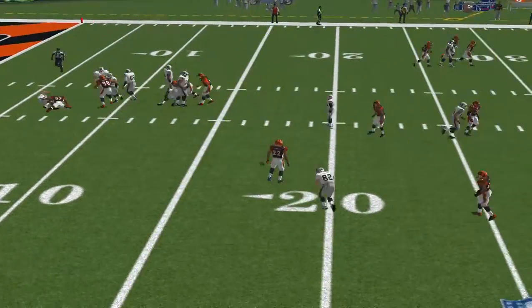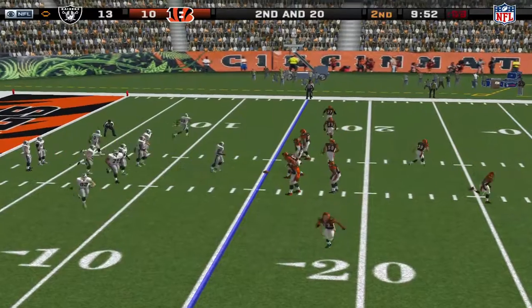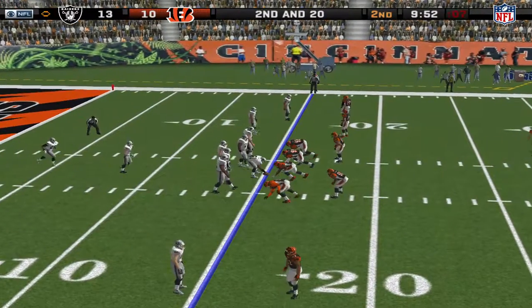Pressure coming. Gets rid of it. Almost picked off. Incomplete pass. Nelson was the one they were trying to get the ball to, the intended receiver on the play.